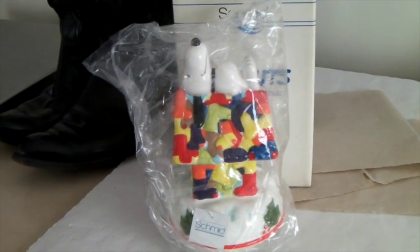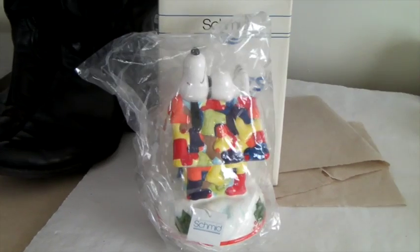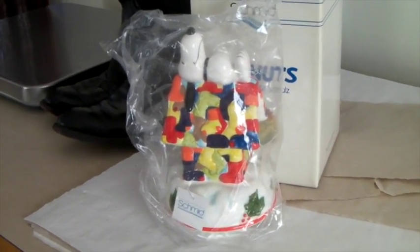I'm glad we sold it though. Perfect timing right before Christmas. Not a bad sale, so just a little too high for the price we got for it.